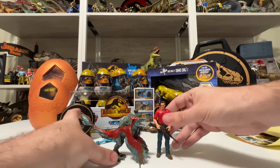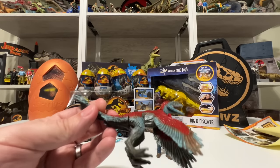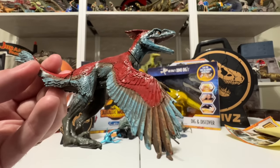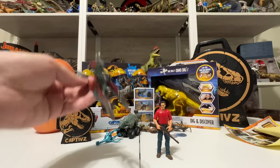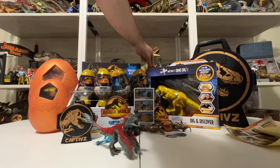So probably the one I wanted the most, obviously, because it scales so well with the Mattel figures. And I love the detail in the feathers. This thing is awesome. So well worth it. And I think that was all that was in there, right? Just the figure and the stickers. Pretty cool, though. That's all I really wanted was the figure.